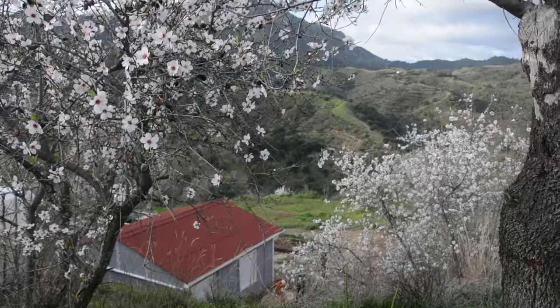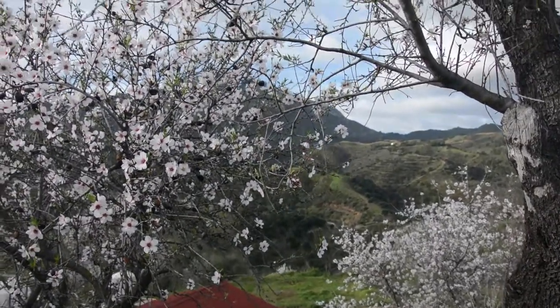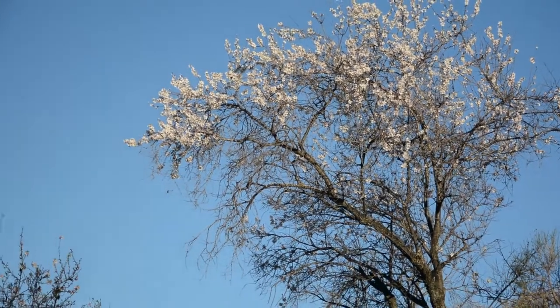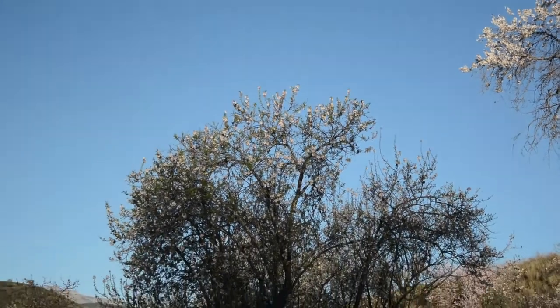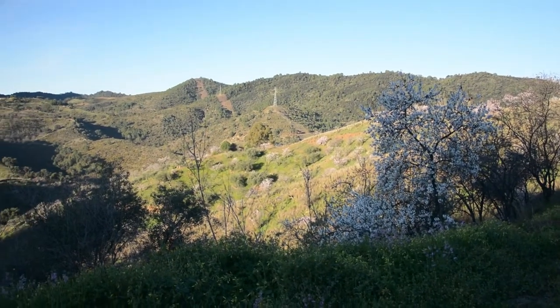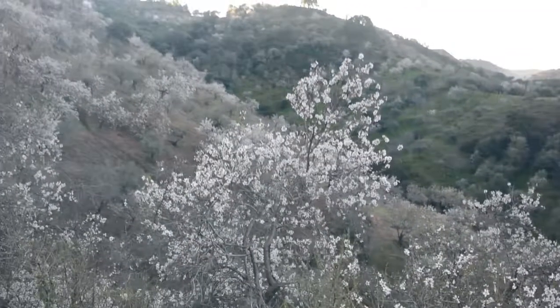Meanwhile, enjoy this one. Almond blossom time here in southern Spain, which runs from the beginning of January through to about the first week in February. And as you can see, it's pretty spectacular. I thought you might appreciate a look at just how beautiful this part of Spain can be in the winter time. This really is beautiful.